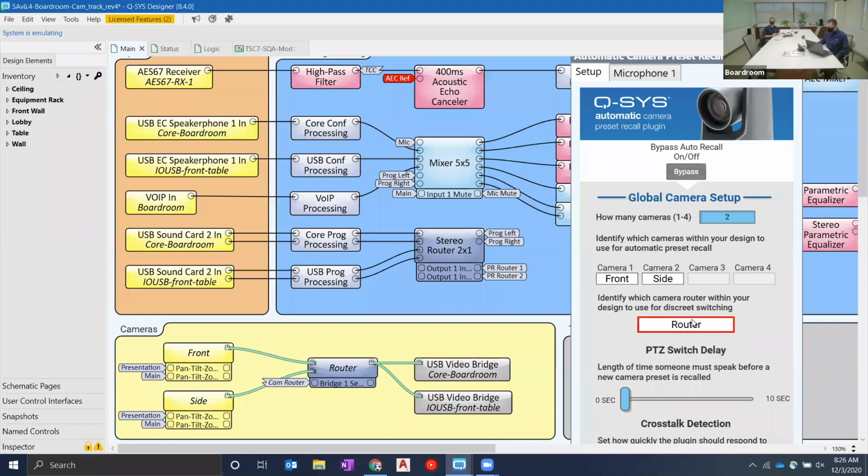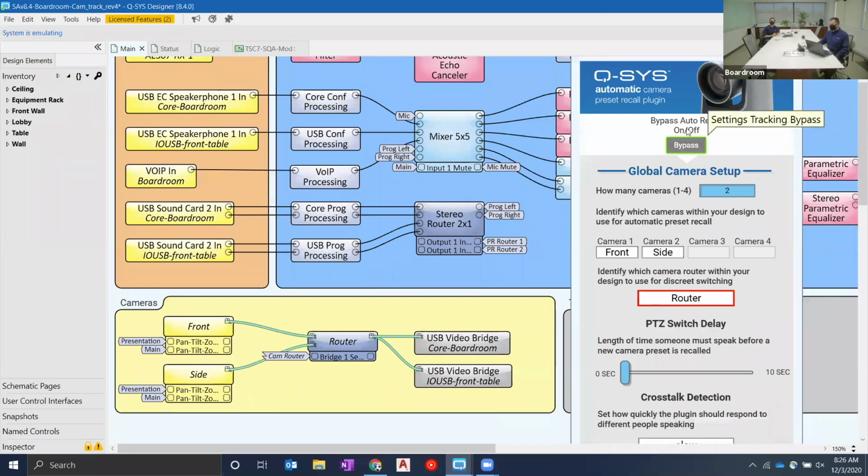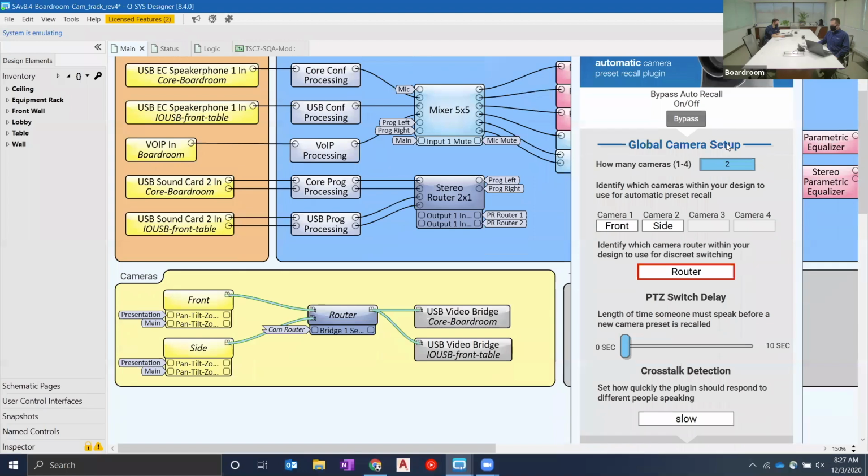So as we scroll down, and you know what, I'm going to jump back up to the top. There is a bypass auto recall here, and we'll talk about different ways you can use that in different systems. But it becomes key in some of your setup, so that when you're setting it up, you're not always triggering camera position moves while you're doing it.